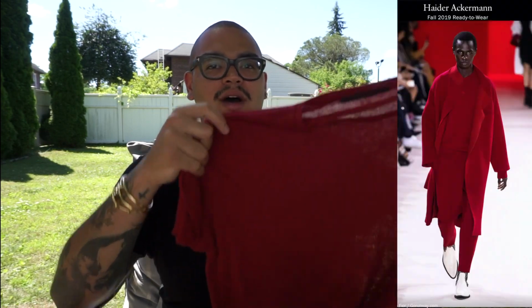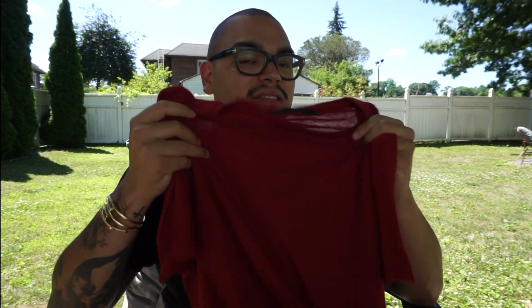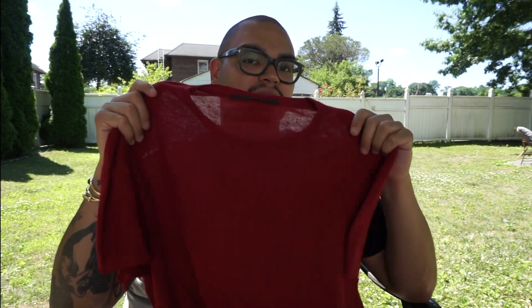I'll double check and I'll probably put a photo over here of the model wearing it on the runway. But this t-shirt I like because if I want to get dressier on a breezier day, or even on a hot day, since it's so thin, and I want to be a little bit more fashion, not so chill, just a little bit more dressed up, I feel like this t-shirt is really good.